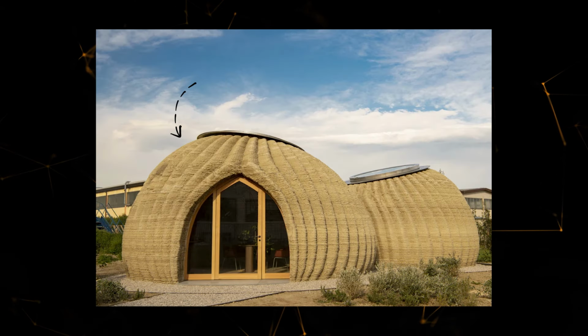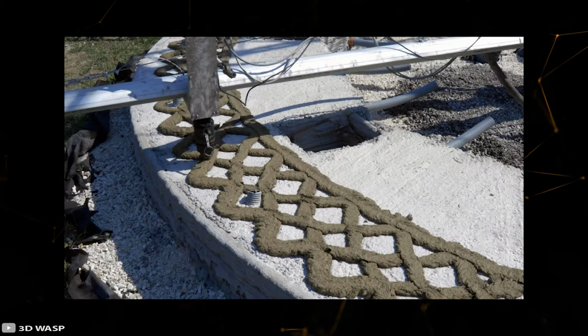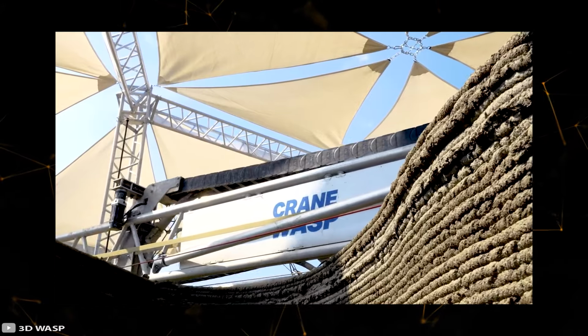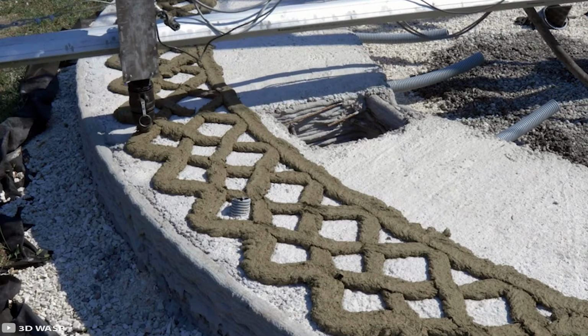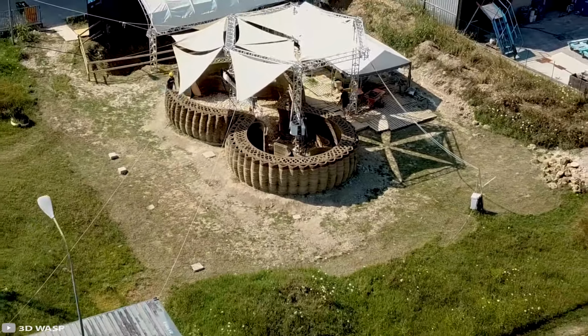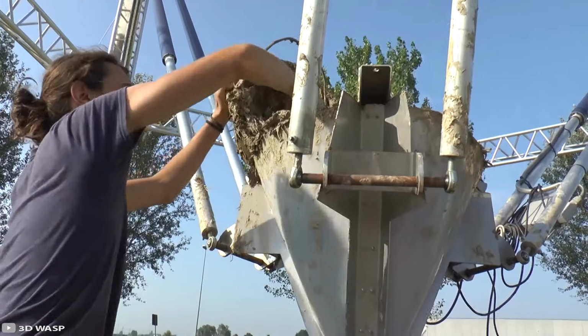The house consists of two interconnected dome-shaped elements with a ribbed outer wall made up of 350 layers of clay stacked on top of each other. This method of laying building material not only provides the structure with the necessary strength, it also helps to create a thermal barrier between the indoor spaces and the street.